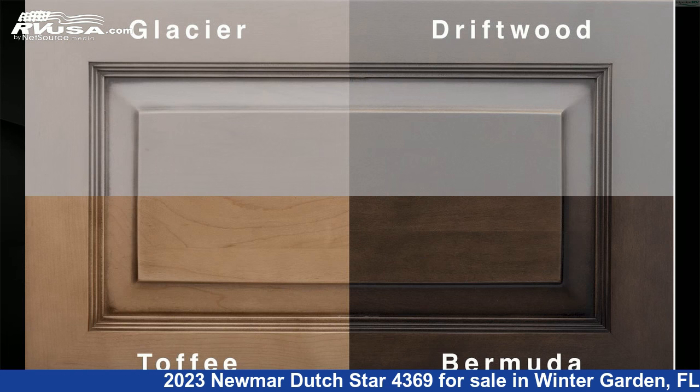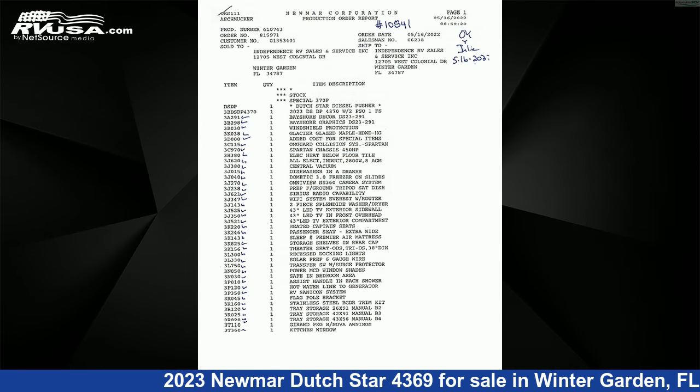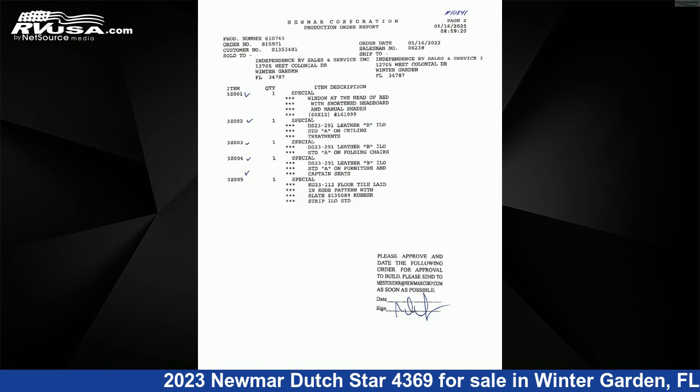Hardwood interior, sleeps 4, TV antenna, self-contained, TV, air conditioning, stove-top burner, awning, external shower, refrigerator, leveling jacks, slide-out, and 105 gallons fresh water capacity.